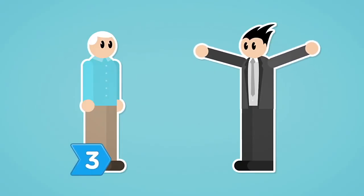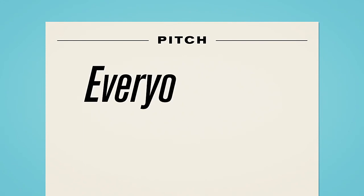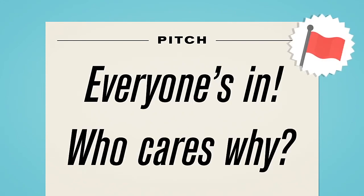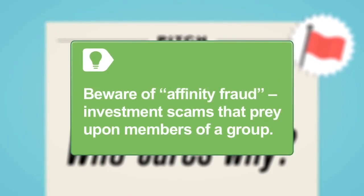Step 3. Don't be swayed by a seller's claim that everyone from their mother to their mechanic is in on the deal. A pitch that focuses on who and how many people are invested, rather than why the investment is sound, should be viewed with skepticism. Beware of affinity fraud, investment scams that prey upon members of the same social circle, religious group, ethnic background, or other affiliation.